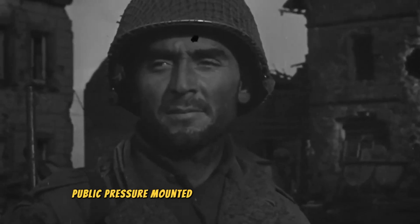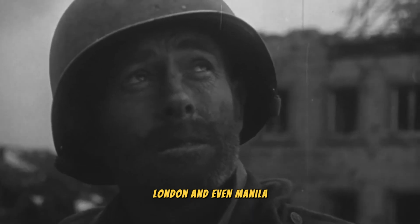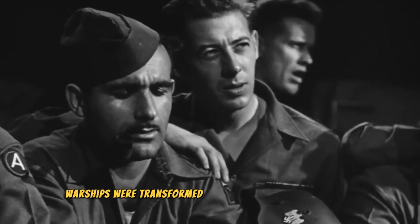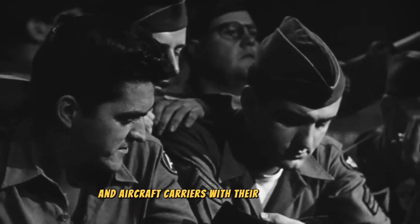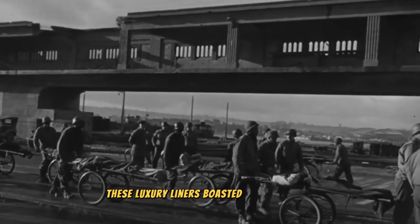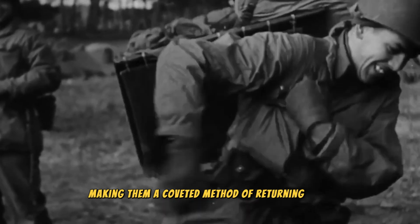Public pressure mounted, with protests erupting in Paris, London, and even Manila. By October, the Navy joined the effort in the Pacific. Warships were transformed into makeshift troop carriers, and aircraft carriers, with their tiered bunks, offered the most comfortable journeys. These luxury liners boasted entertainment and better food, making them a coveted method of returning home.